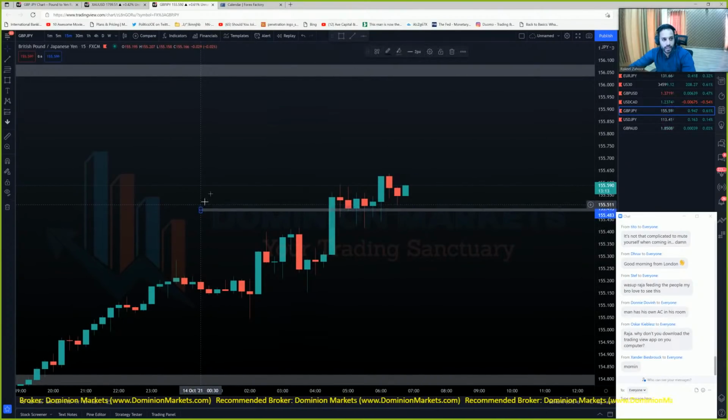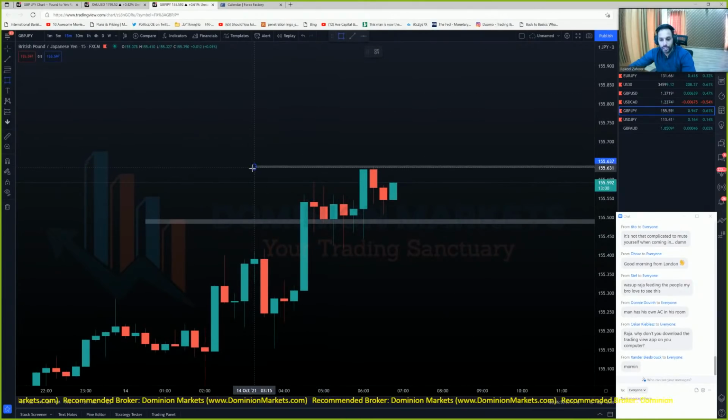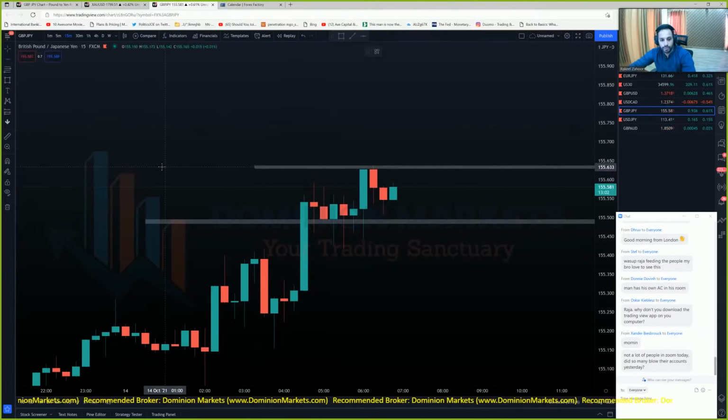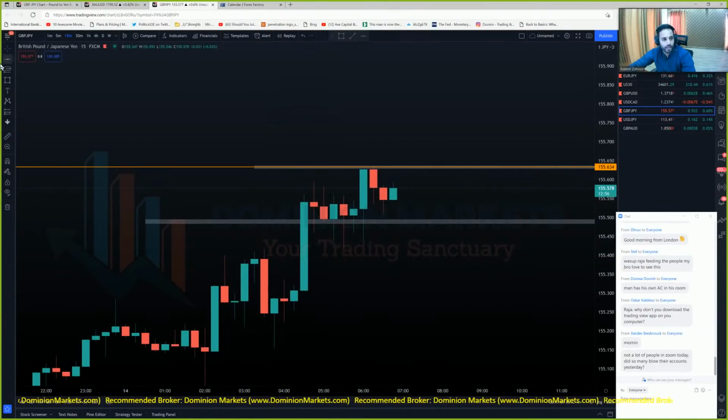I would say if price will have more volume to continue up, we need to break above 155,630, 640 to continue up. If we're going to go down, I think a candle needs to close below this area to continue down. So we have strong consolidation happening right here on the 15-minute time frame.